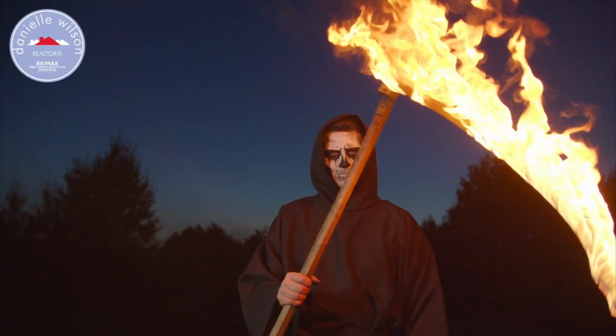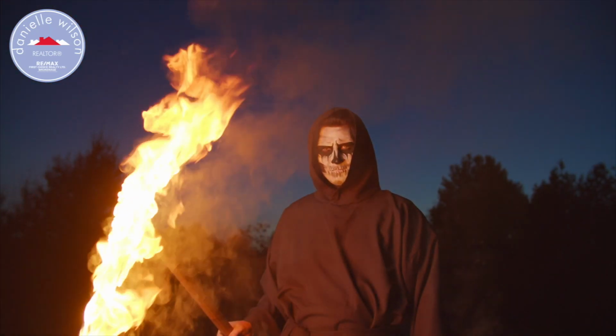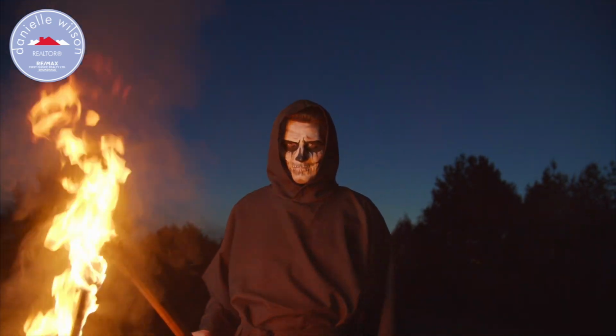Red flag number 2, the home is tenant occupied. While many tenants are absolutely amazing, a tenant occupied home has the potential to turn into an absolute nightmare for buyers that are purchasing the home to move into themselves. If the tenants fail to vacate before the closing date, the purchaser will be assuming the tenants and at the same time will not be able to move into the house themselves.